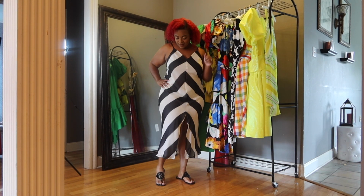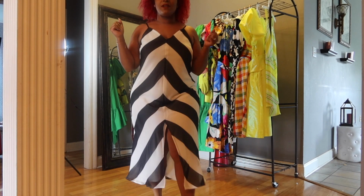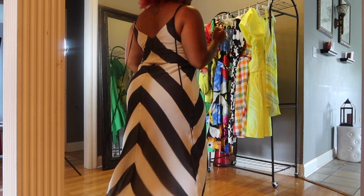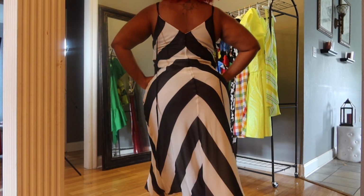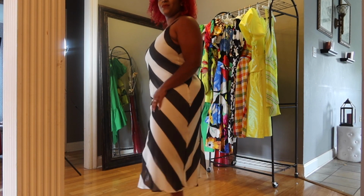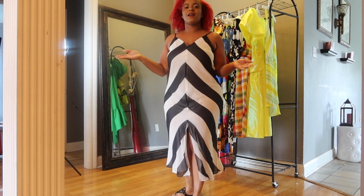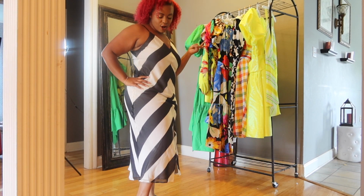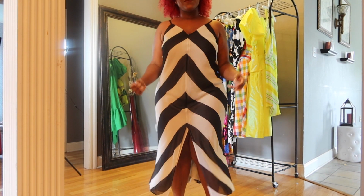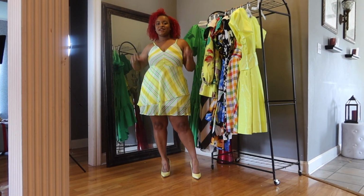Now you know the girls love a good sundress, baby, so it's giving what needs to be gave. Here's the back. Brunch, Sunday, relaxation. Here goes. I just love it. Y'all know I like it. Right?